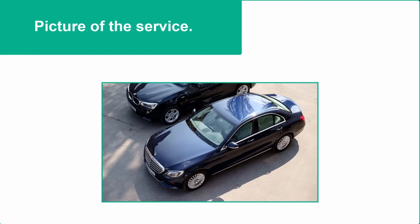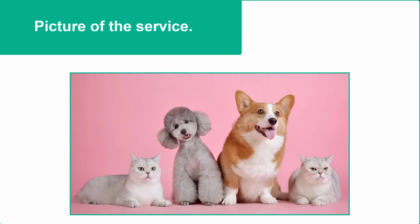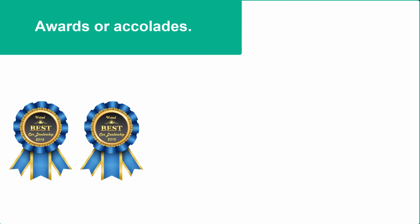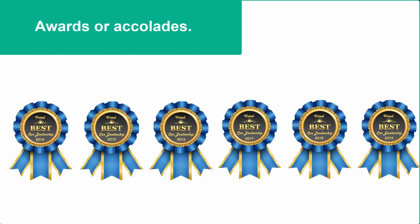A picture of the service. A car wash might have a picture of a clean car. A veterinarian might have a picture of dogs and cats. This gets people's attention and instantly lets them know what this is about. Awards or accolades. If you say voted best car dealership in 2014, 15, 16, 17, 18, and 19, that's a really cool thing, and you should show that on your one-pager.